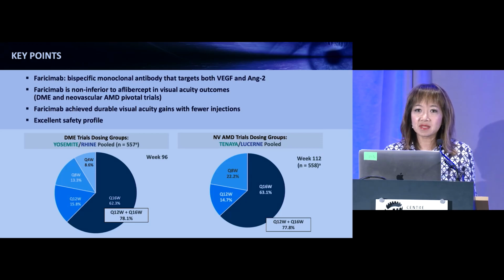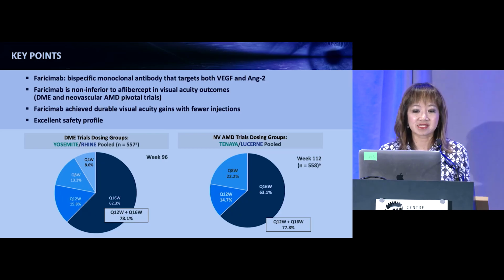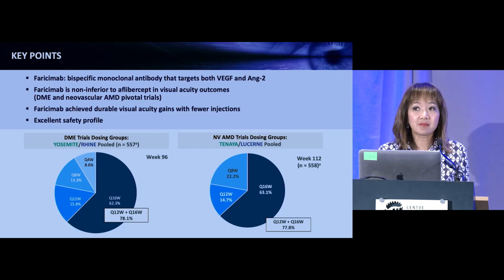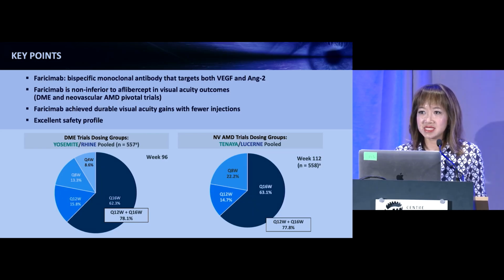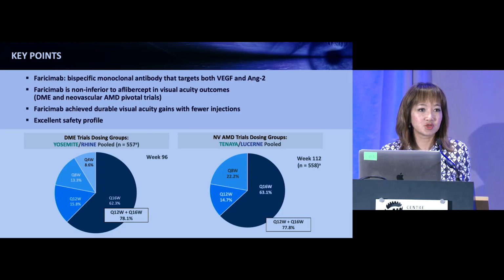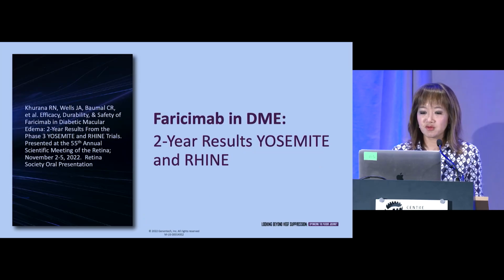First, faricimab is the first bispecific that has been approved for use in retinal vascular diseases. Faricimab targets both VEGF-A and angiopoietin-2. Faricimab in phase 3 clinical trials was proven to be non-inferior to aflibercept in both neovascular AMD and diabetic macular edema, and faricimab was able to achieve these highly efficacious visual acuity results with fewer doses. In addition, faricimab has been shown to have an excellent safety profile.